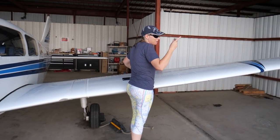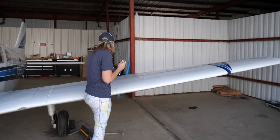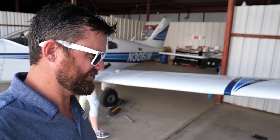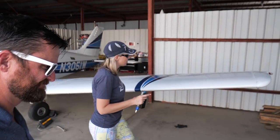All right. Looks, smells, and tastes like avgas. Just kidding. Don't taste avgas. Words to live by. Don't taste it. Yeah, don't taste the avgas. All right, there's a stall warning.